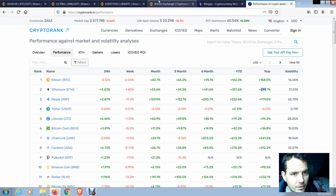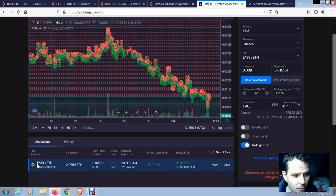The two that I'm doing are this one that I'm already doing here, Easy to Ethereum, which has already been going for just under 2 weeks, 12 days basically. I've now got 0.6 Ethereum, 28% up in bot profit. So my 2 Ethereum is obviously worth more, but I've also accumulated 0.6 Ethereum during that 2 week period, just from sitting down doing nothing. So this is going to be a great bot to carry on with, Easy to Ethereum.